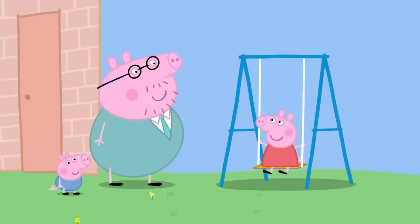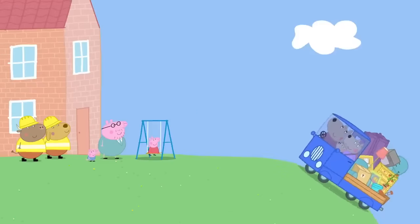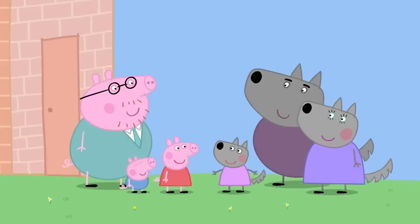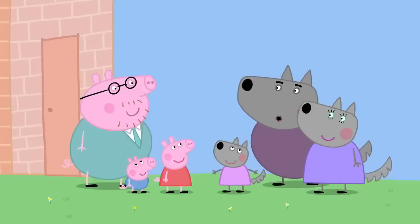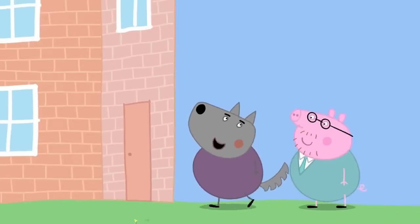Neighbours? Yes, Peppa. We've got new neighbours. Mr. Wolf and his family are moving into their new home. Oh, look, little piggies. Hello, I'm Wendy Wolf. I'm Peppa Pig. Thank you for building our house, Mr. Pig. What's it made of? Straw? Sticks? It's made of bricks. Let's see how strong it is.